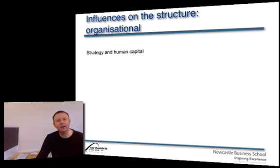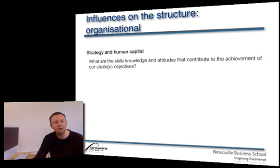There are other influences on pay structures, some of which come from the organisation itself. Now, organisations seek to employ particular strategies. They seek to develop certain levels and types of human capital. Now, these should have a very important influence upon the design of a pay structure. Organisations would be making a mistake to simply build a pay structure around some kind of generic approach or some kind of off-the-peg scheme without taking due regard of what it is that they're trying to achieve as an organisation.